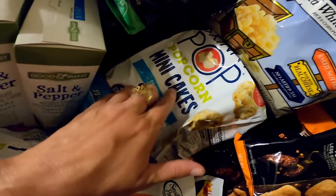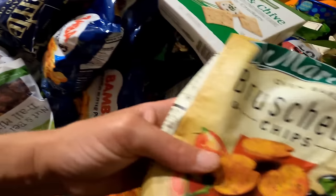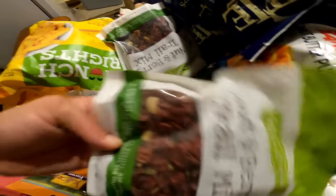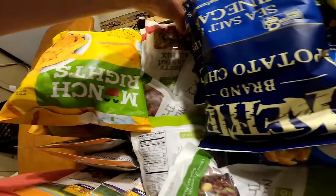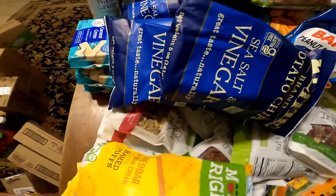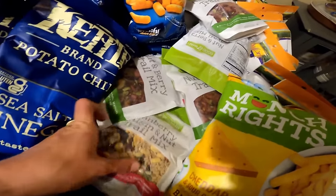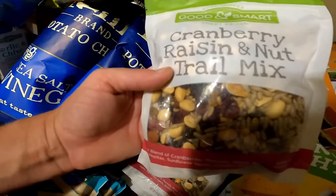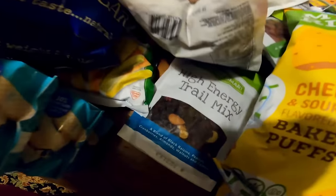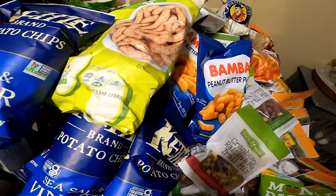This looks like some skinny popcorn mini cakes as well. We got some of these bruschetta chips. Let's see, and then, like I said, a whole bunch of these trail mix. We got nut and berry trail mix. Goodness. Let's see if I can get over here. I'm going to have to try and rearrange this stuff better because I still have 13 boxes of stuff to go through as well and show you guys what all we got in that. Cranberry, raisin, and nut trail mix. And then there's a high energy trail mix. So that is bag number two.